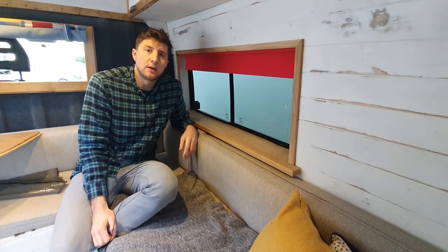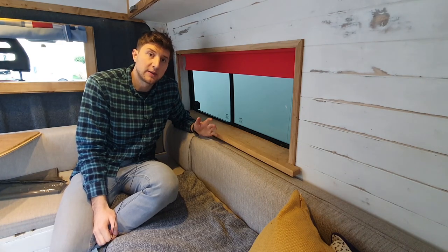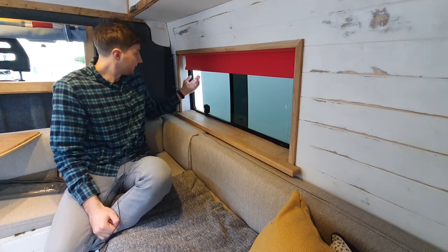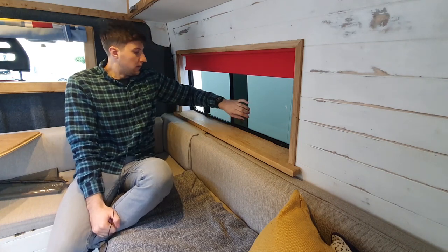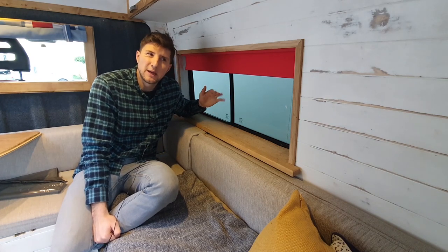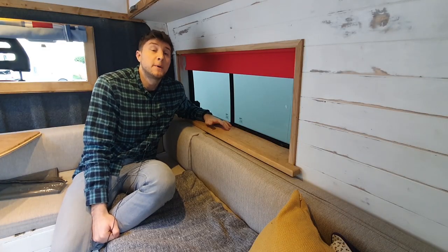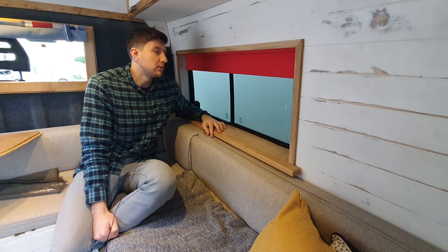So reason number three is water ingress and ventilation. Glass windows are typically sliding windows like this one. If it's raining, obviously you're going to have a problem with water getting in. There are some hinged glass ones, the CL Lawrence, whatever it is, that do hinge at the bottom. They look pretty cool, but they're expensive, and obviously aren't insulated as well as the acrylic ones.